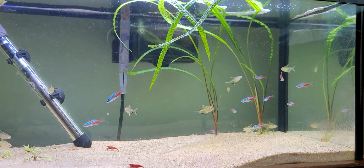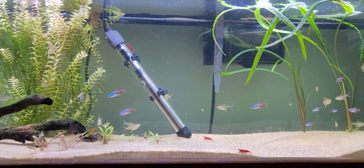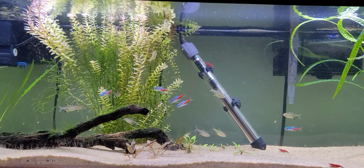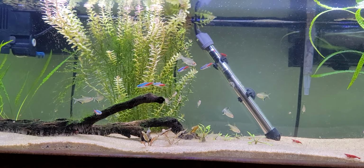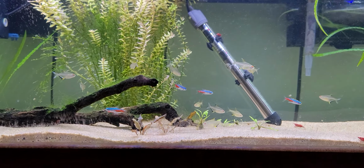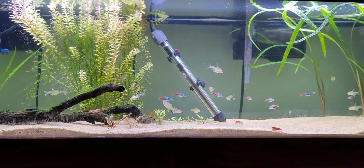I thought it might be a good look. I haven't tried out neons in a very long time. Neon tetras used to be like my most coveted, most favorite fish. I used to have a 55-gallon full of them, and I had them for many years. They're pretty sweet though. They're getting along pretty good with the lemons.